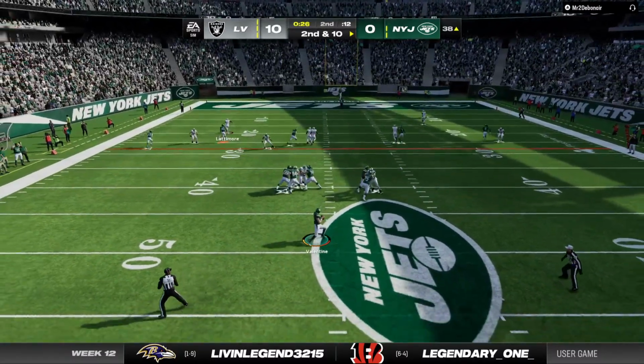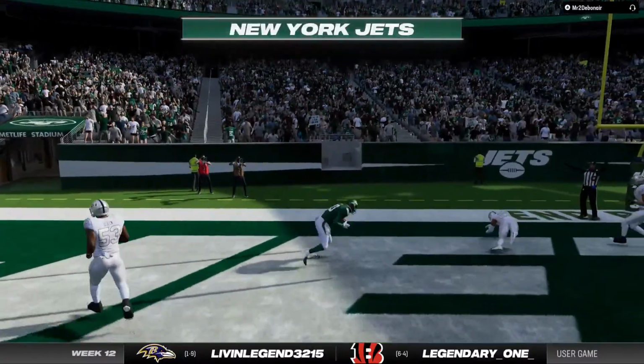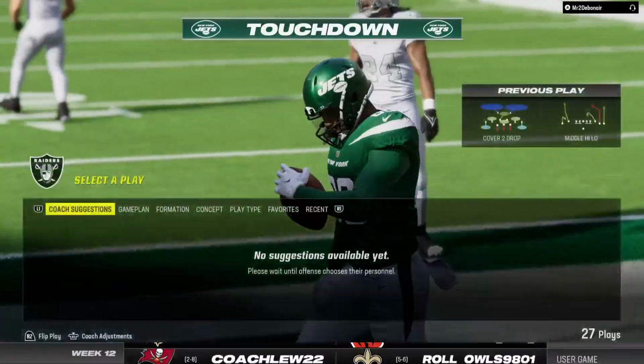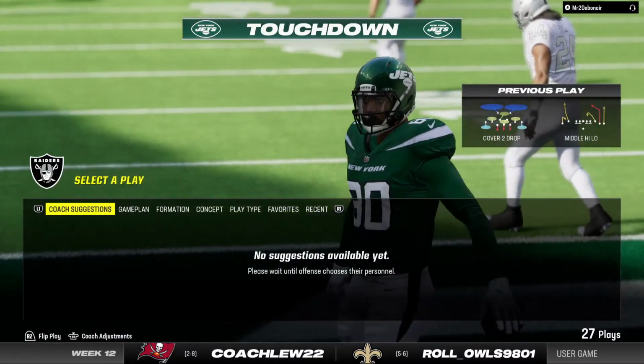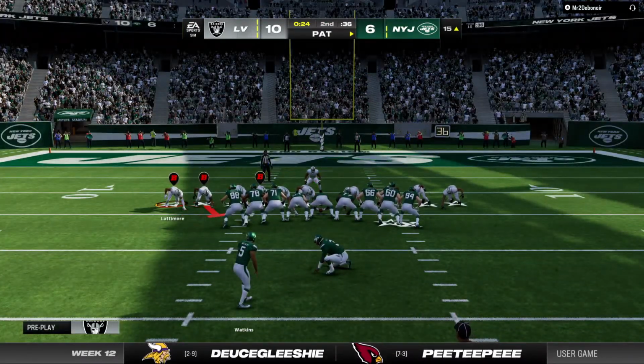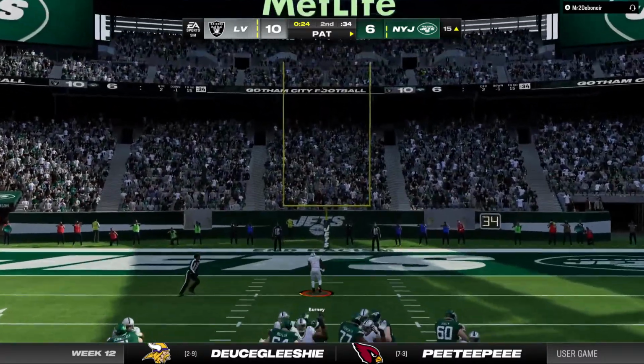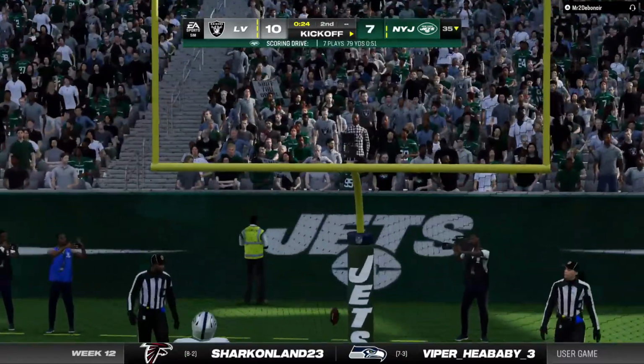And 2nd and 10, he'll look to throw again. He's going to rifle one deep left side. Got a man, it's caught. Touchdown, Jets. A great effort there. His 3rd touchdown now on the year. And the Jets are on the board here in the final minute of the 1st half.